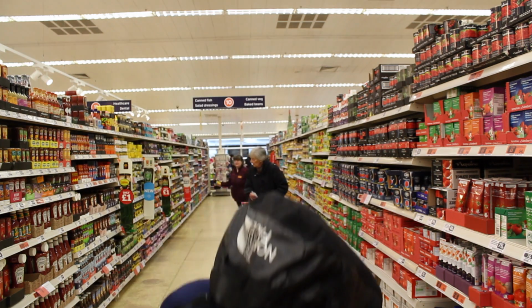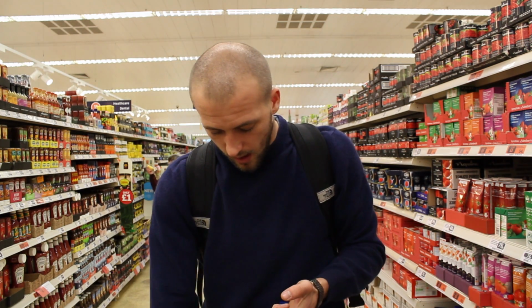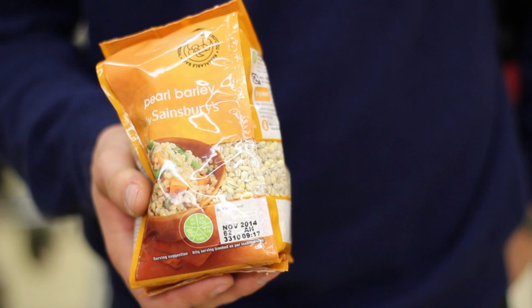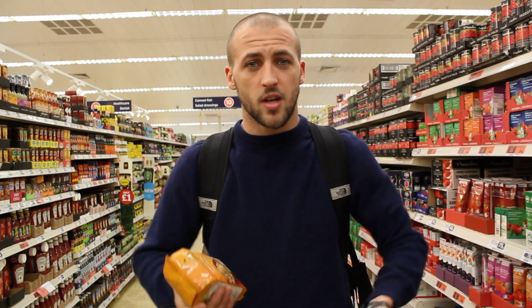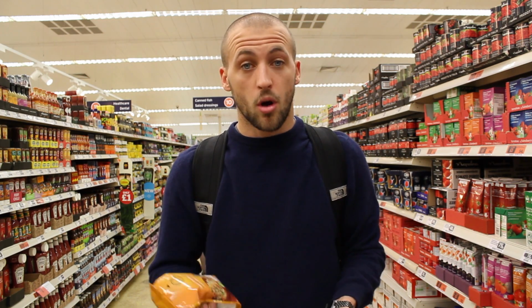So I've gone round and we've got pearl barley. Now this is a really good one to add to stews and stuff like that. It really swells up, takes in a lot of the flavour. It's a bit more complex. You get quite a bit of fibre from it too.